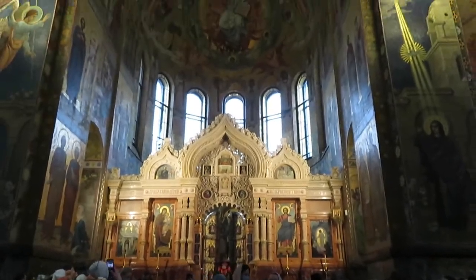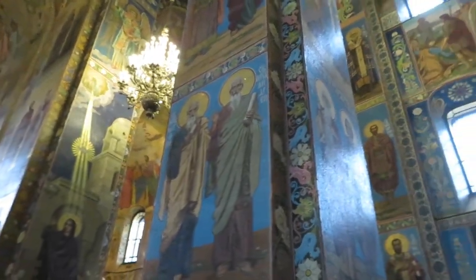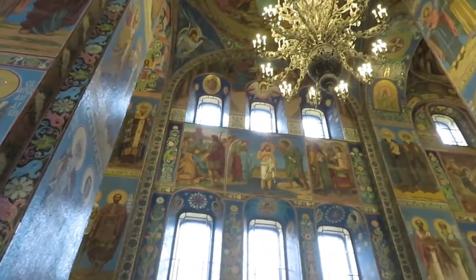The third reason why travelers should visit the astonishing landmark of St. Petersburg is the inside of the church. The interior will surely take your breath away with 23,130 square feet of the mosaic collection, including mosaics of the exterior, one of the largest in Europe.